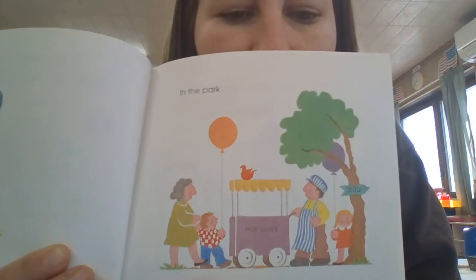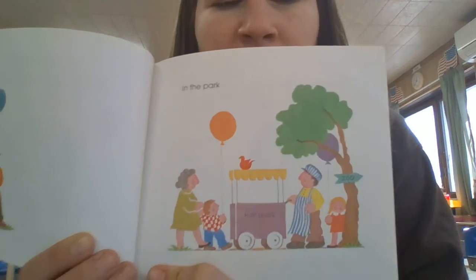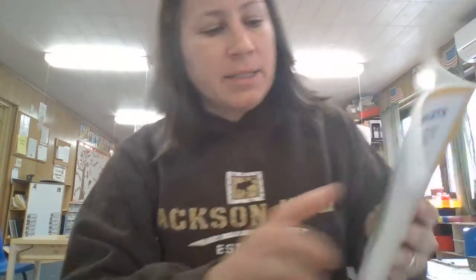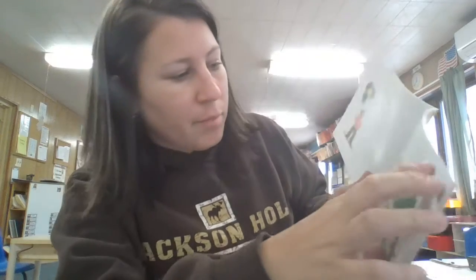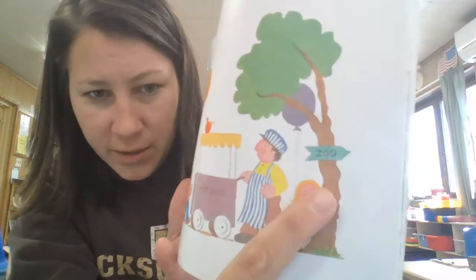So if you look here, there's a clown on the first page, and on the second page it looks like there's a hot dog stand and a grandma and a little boy. I wonder where they are. We could maybe take a guess. It says in the park. And this little boy, his balloon says visit the zoo. So we could kind of use those as a clue. There's also this little arrow right here that says zoo.